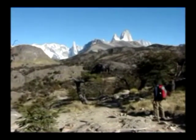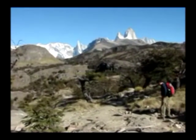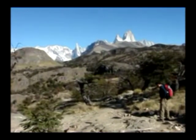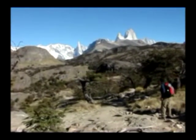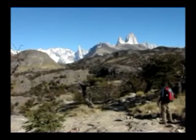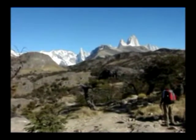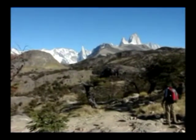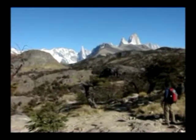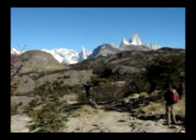We just came around a corner of the trail, and here's what we found. In the upper right of your screen you see Mount Fitzroy, about 11,000 feet high. To the left you see a number of jagged needle-like points. That's Serra Los Torres. We're on our way to Laguna Torres, or Lake Torres in English. So we're going to continue on, but I just had to show you this beautiful sight as we're hiking here just right outside of El Chalten in Patagonia, which of course is in Argentina.